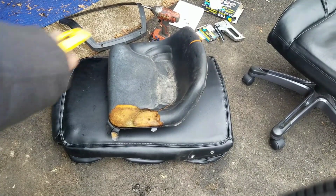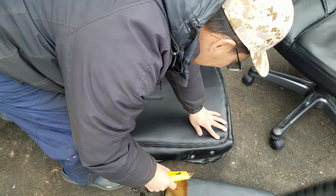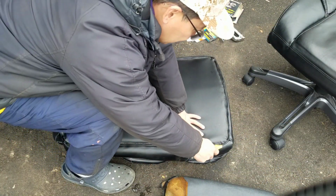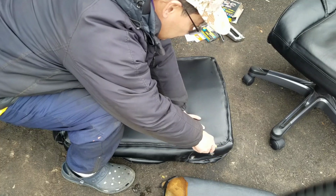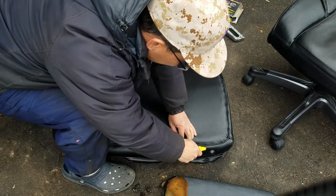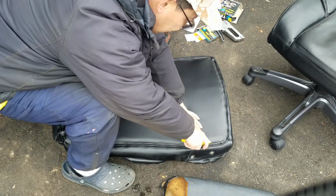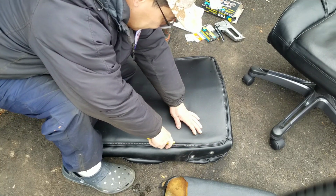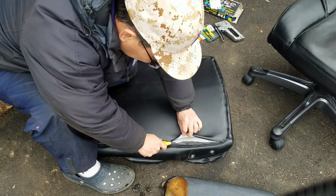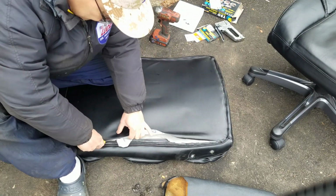So I'm just going to get a razor blade and either cut the seams, or let me see how this works here. I'm just going to cut it like this. It's not real leather, it's pleather. It's fakey.